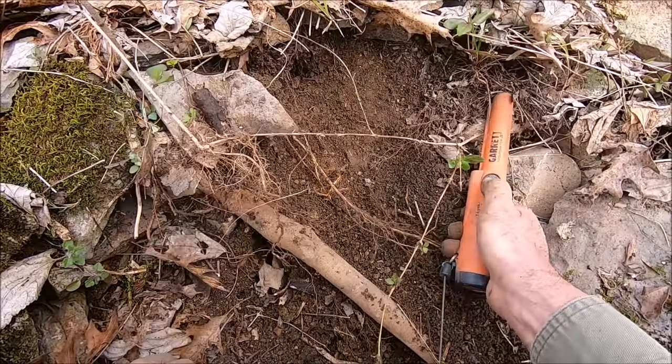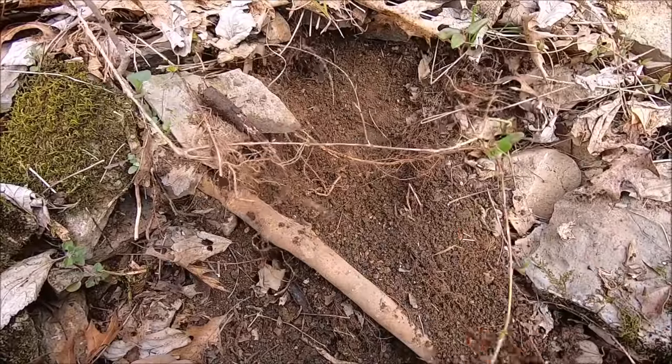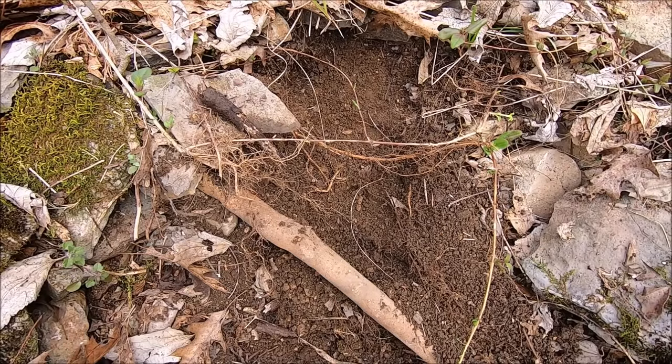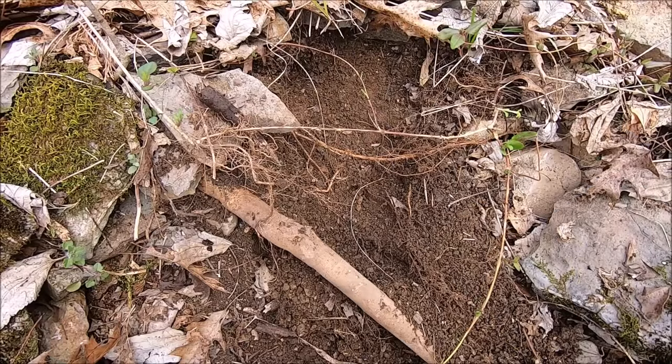Alright. Oh, I might have moved it. Or it's much deeper. Oh no, it's much deeper. Alright, I'm going to listen to it one more time with this. Then I'm going to turn you off and get the shovel again. Yeah, still in there. All right, it's a lot deeper, so I'm going to turn you off just for a minute.